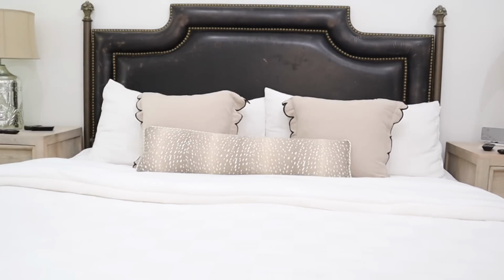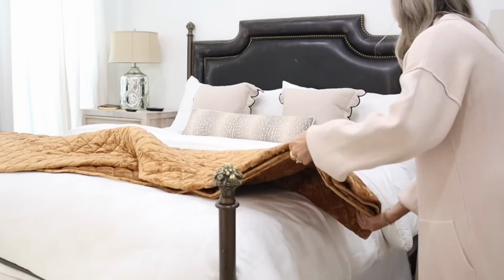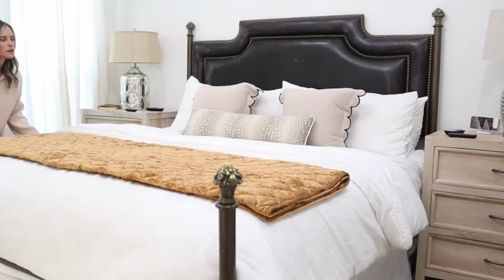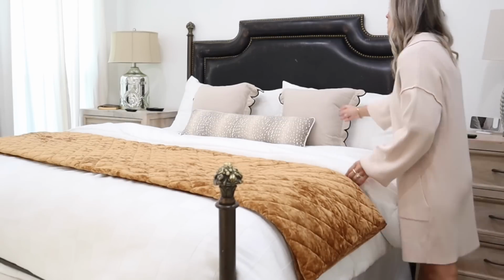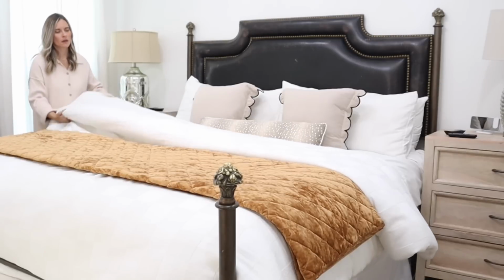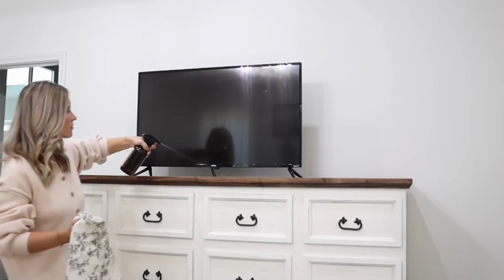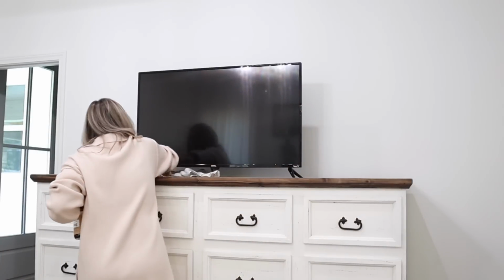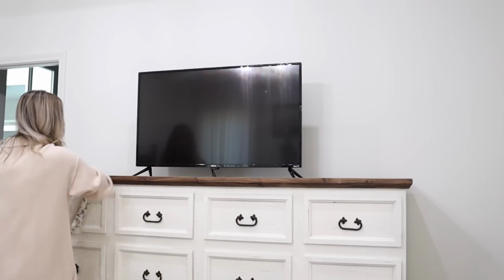I have used this blanket for a few years now, and I just love it. It's like a little quilted blanket that I got from Target, and it's just a beautiful golden color. It doesn't scream too loud for fall. Like, it's not too bright orange and it's not too much of a mustard yellow. I feel like it is just the perfect tone of a golden fall day, and so I love using this little blanket at the end of our bed, and with it being velvet, it just adds the perfect little touch to our bedroom. Now I'm going to go ahead and wipe off the surface of our big dresser.